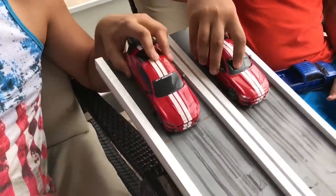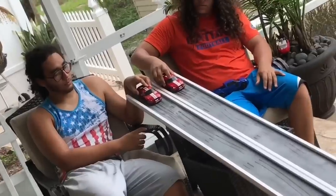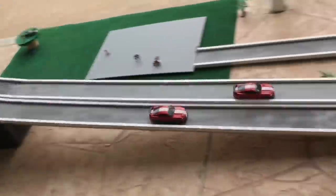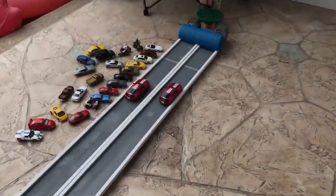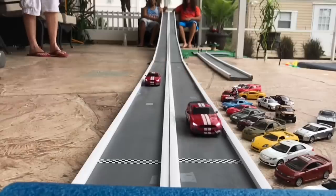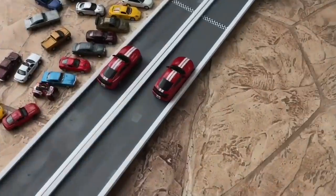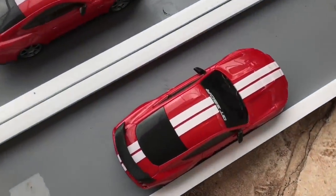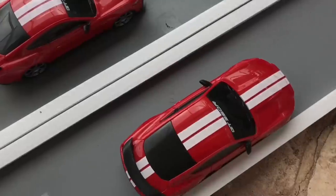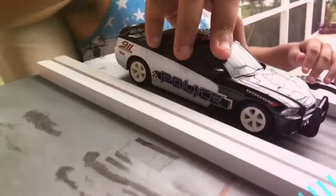All right, we switched lanes. He takes it. On your mark. Get set. Go! Good race this time. Josh's is just faster. Look at that, two of the same exact cars. One of them's got a little bit more powerful pullback than the other. Josh's car advances.